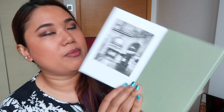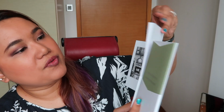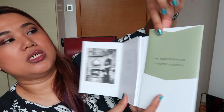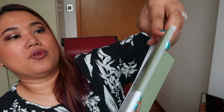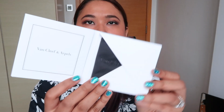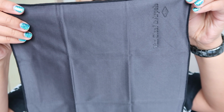So it has a picture of the very first VCA store right there, and then you have a care services guide, which is very thick. And then this is the important piece, which is the certificate of authentication, which has a very fancy holographic feature in there. Then we've got this item here, which I don't actually know what it is. It looks very fancy. Ooh, it is their cloth, I guess. It is to polish up the items that you have. So it's very pretty, very satiny. It has the logos and everything in there, so that's good, because I think you do need to polish this.